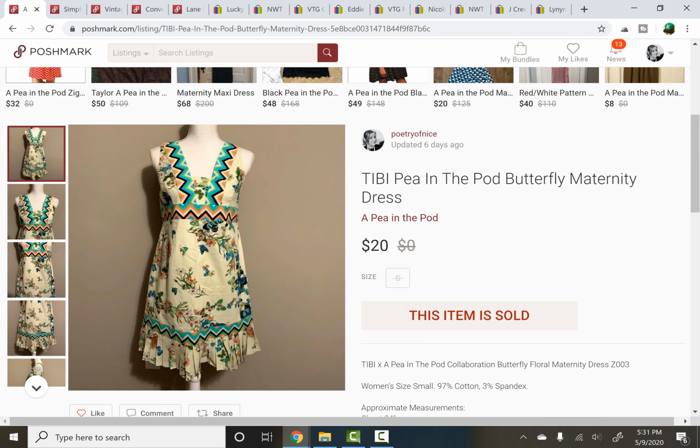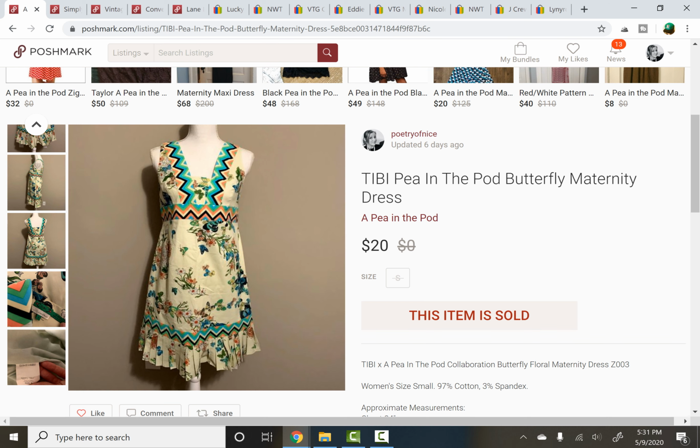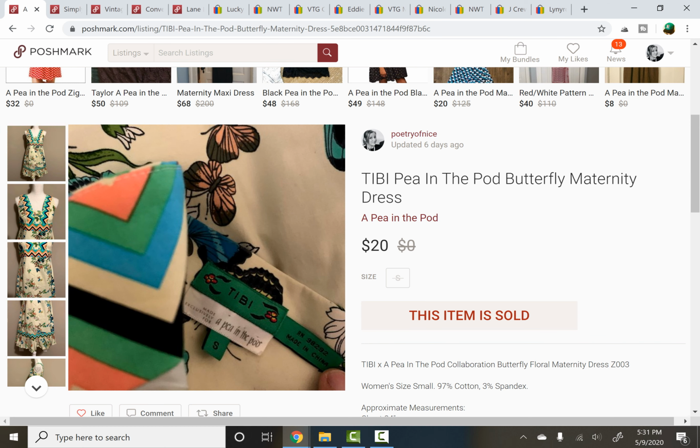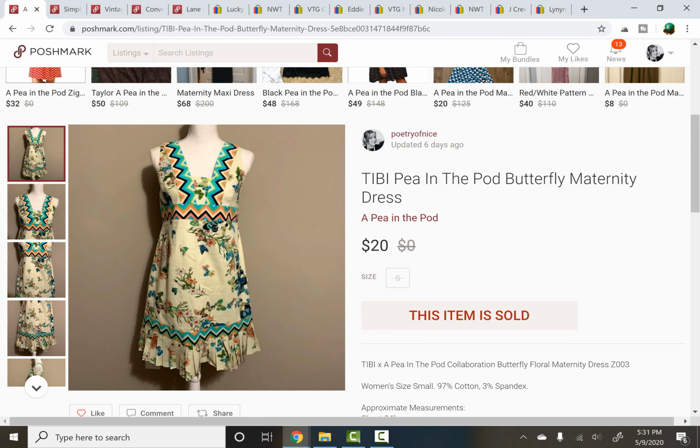Okay, and on to Poshmark. First sale was this Tibi, or T-I-B-I. It was a collaboration with a P in the Pod, which, let me bring up this label here for you, or P in the Pod, which is a maternity brand. And so this is just very, very like spring Easter style dress with lots of butterflies and flowers and all that good stuff. Picked this up at a rummage sale.